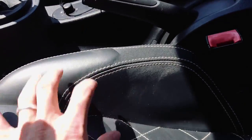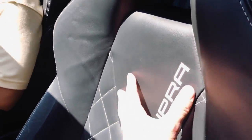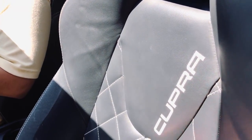A cafe leather kind of color on the edges. They're gonna do an orange in the center, and then we're gonna leave the original leather Cupra. It's gonna cost us about 6,500 pesos or $360, somewhere in there, to have the whole thing done. So we're gonna see how this goes.